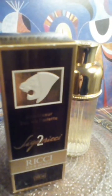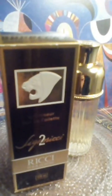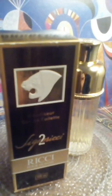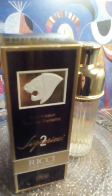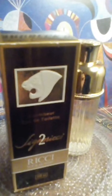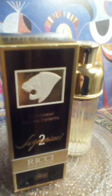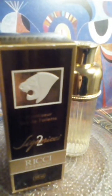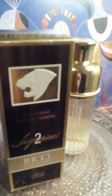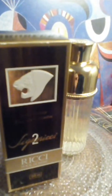And this fragrance is among my top 5, definitely. I would say it's even my number 1 fragrance for summer. And really, I mean it, because I cannot beat that with another fragrance. I prefer wearing Signoricci to Eau Sauvage, or I prefer wearing Signoricci to Moustache, but they are in the same ballpark. But I prefer Signoricci more.